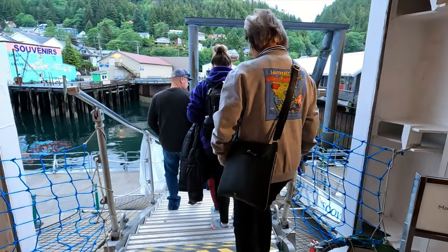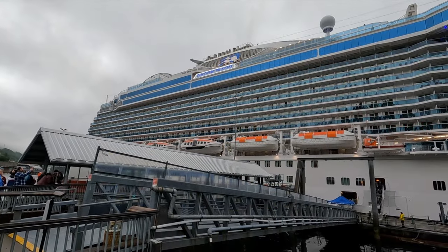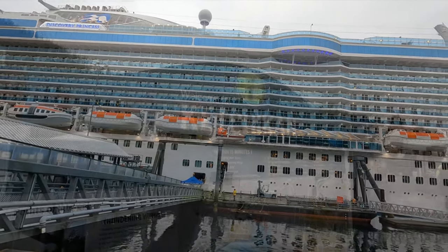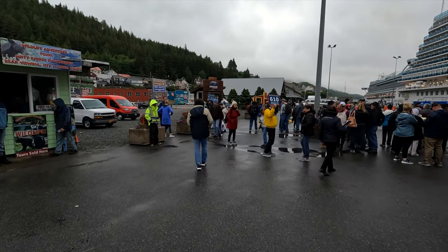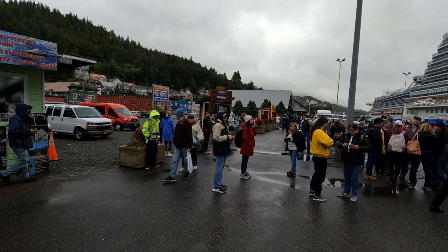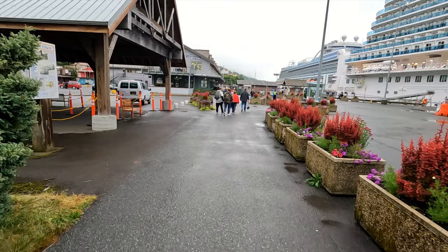The great thing is that we are docked right here in Ketchikan, so it makes it so easy to get off the ship and to explore the city or to find your excursion. It's a great place and lots of information, like the Ketchikan sign here shows you everything. Yeah, there's booths here if you do want to book excursions when you get to the port. There's people holding signs if you've already got an excursion booked, but we're looking for our duck tour here in Ketchikan.